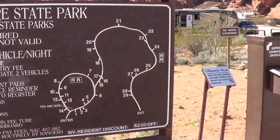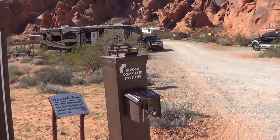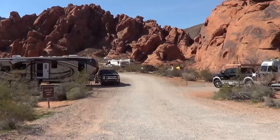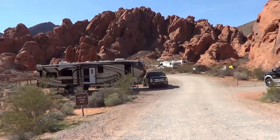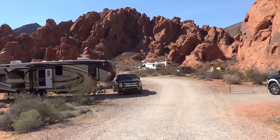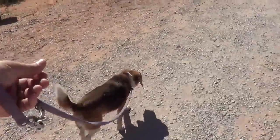And it's your standard fill out an envelope and put it in the pay box sort of thing. And here's a generator running at certain generator hours and quiet time hours. So it's early morning. It's only about 9 o'clock right now, so got a few generators running. So we'll take you up to where we're parked. Oh, and dogs are allowed on a leash.